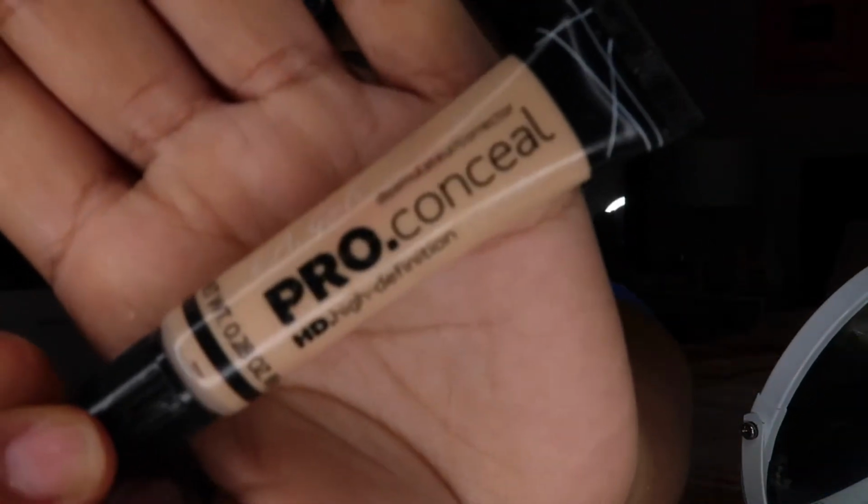I'm just putting this all around my nose, on the bridge of my nose, under my eye, my chin, and on my forehead. I did forget to mention that I am putting a very light concealer in the middle of it. I know y'all can put Chloe in the back, but I am just using this LA Girls Pro Concealer. I'm just putting it in the middle of it just to brighten my under eye just a little bit, not too much.